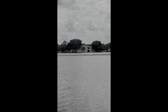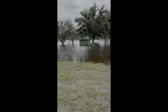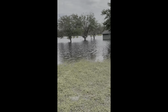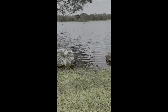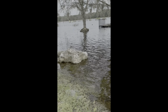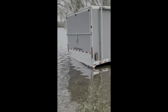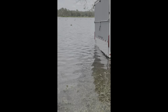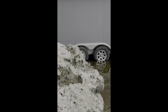The well house is completely underwater, which isn't the first time that's happened. Well, the RV was safe. I think some water may have gotten in his trailer on the tail end. Not much. Whatever went in is already gone back out.